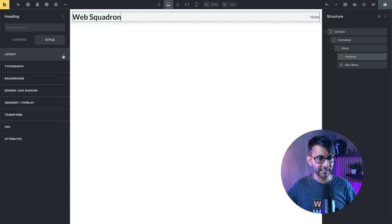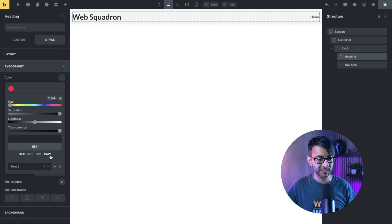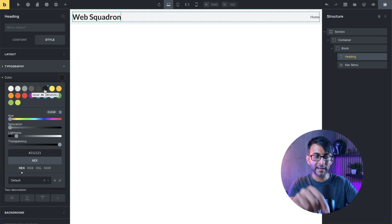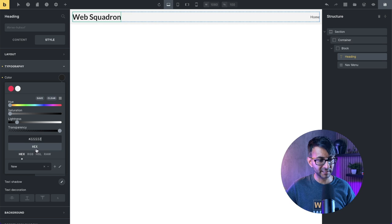Let me just shrink down the layout for that. Go to typography, and I could now assign my color scheme here. So I might go new, and I could either pick this color, or I could go to default and pick a default color. Of course, I haven't done this systematically, but I would strongly recommend in your color palette, you add in your colors here, putting 222222, which is kind of an off black color. When I hit save, that is now saved to my color scheme there, okay?